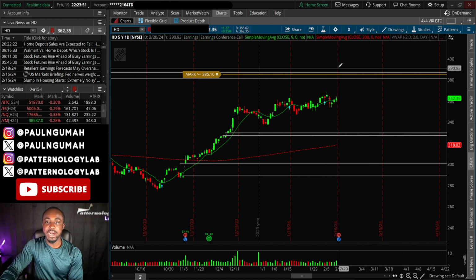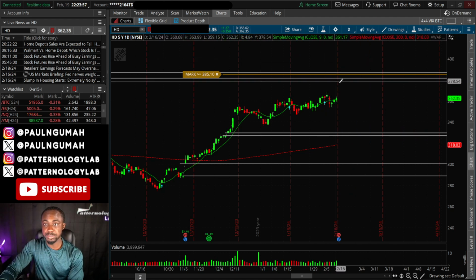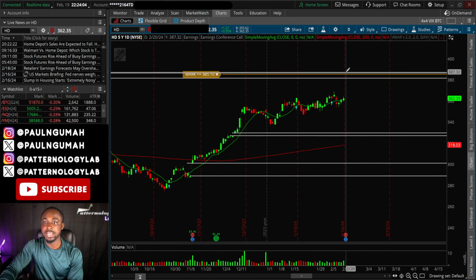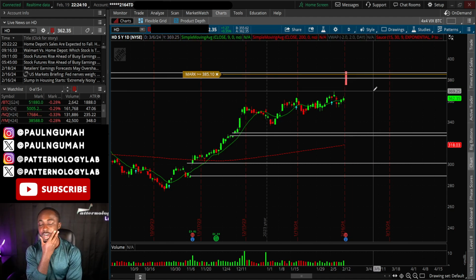If it opens up higher and opens way above 380, I'm going to lean bearish because that gap got to fill first. Like if it opens up at 386, I would expect a candle that looks like that, especially if the indices are selling off aggressively tomorrow. So just keep that in mind.